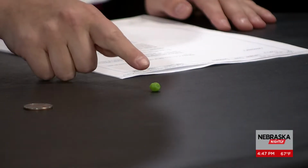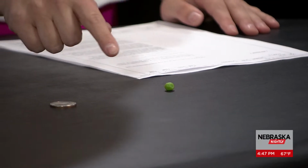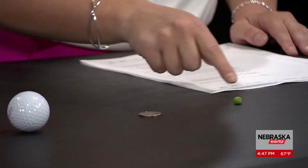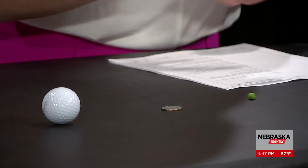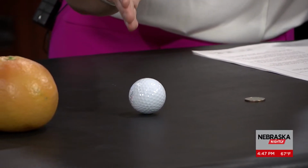We start small with a pea. This is around 1/4 inch in diameter. Next, a quarter, about 1 inch wide. Now between these two sizes is what is most common in Nebraska. That's what you're usually going to be seeing when we're expecting hail. Moving on to the golf ball. This is measuring at about 1.75 inches.